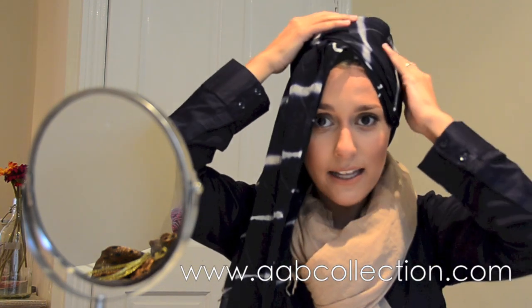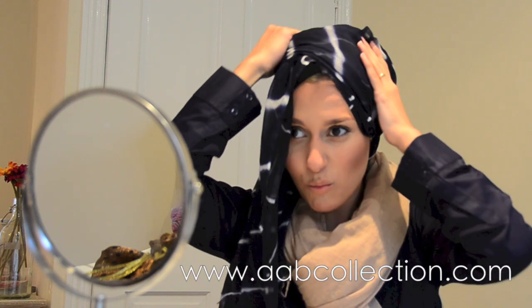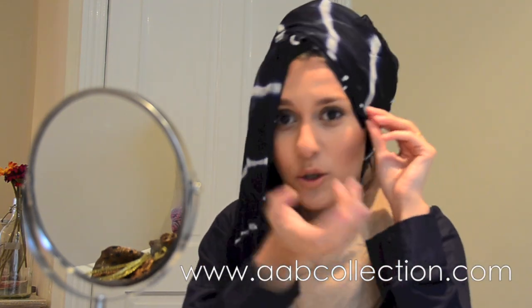Now this style is going to look different on different scarves that you choose to use. So it depends on the scarf.